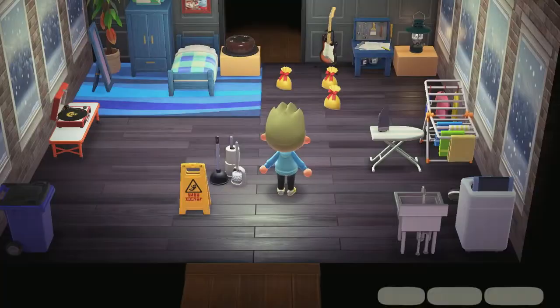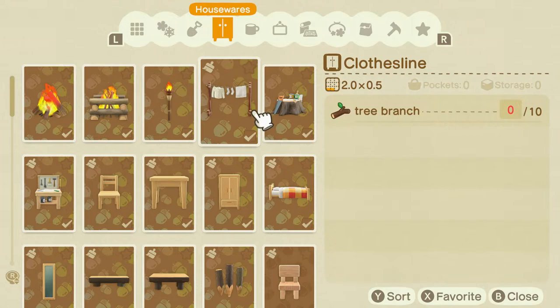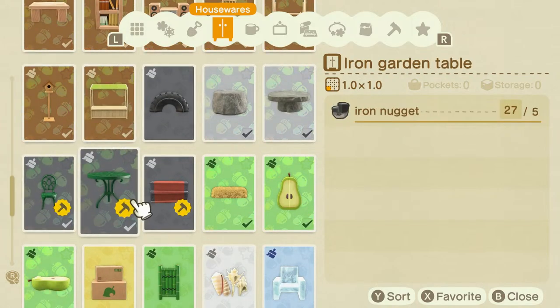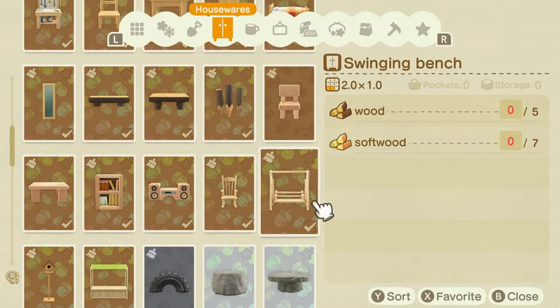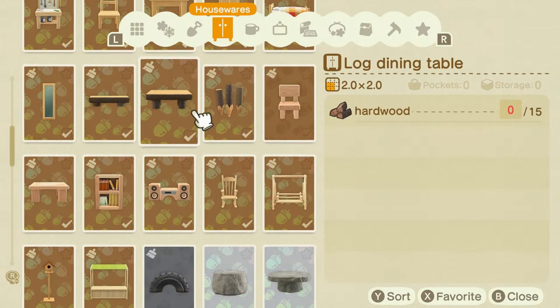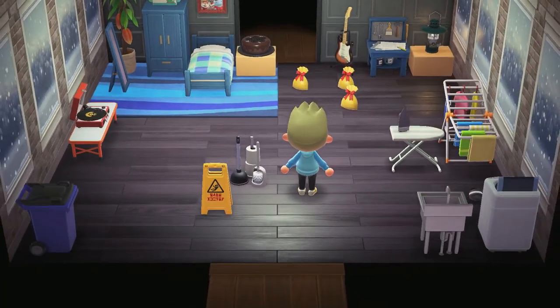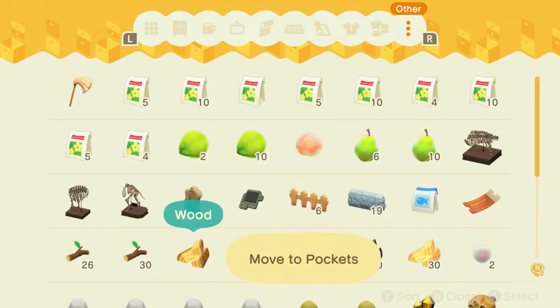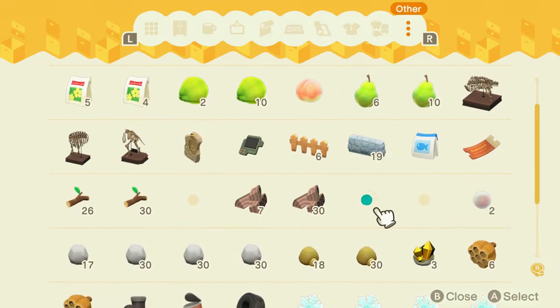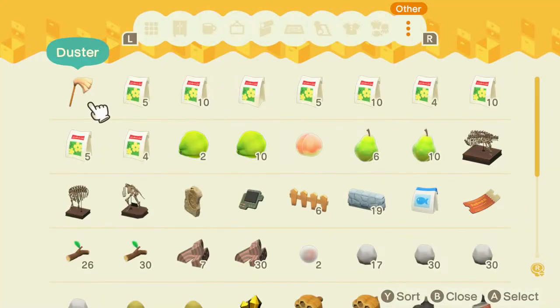Anything else? Yeah, let's start looking at our crafting menu here. What's on the menu? So, if we wanted, we could set up some iron garden stuff. I think that could look pretty cool. And we can maybe do a swinging bench. That could look pretty cool. What else? I think that's a good start. So let's get some iron and let's get the stuff for a swinging bench. I don't have enough for the swinging bench. But I know I have iron. And I should have customization kits.